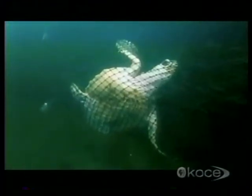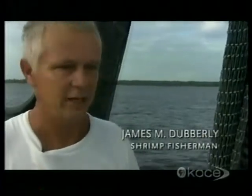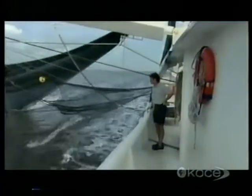We're not out here trying to hurt the environment. If there was a way we could catch nothing but shrimp, that's exactly what we would do. There's no advantage for us to catch tons of fish that just mash the shrimp all up. We have this small net here that we pull about every 15 or 20 minutes, and it gives us a reading, and we know from it if we're doing good or bad. If we're catching too much bycatch, we'll pick up and go somewhere else.